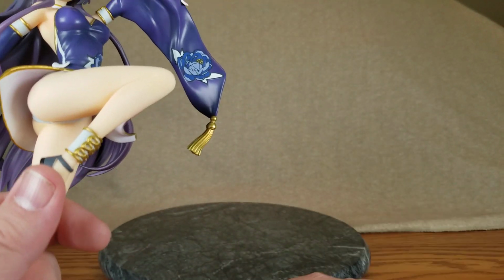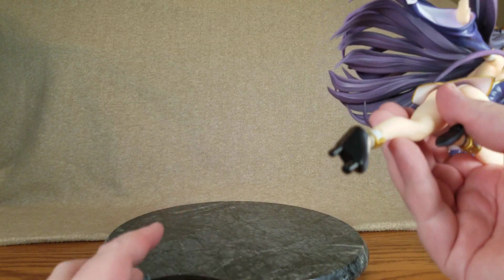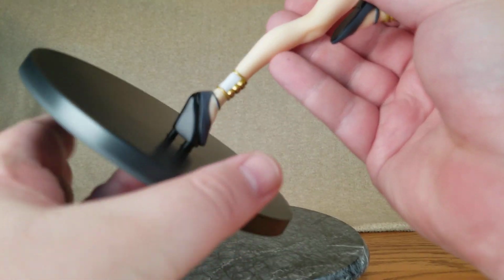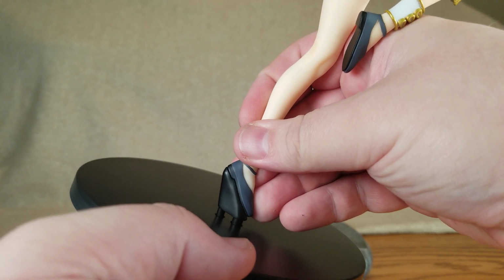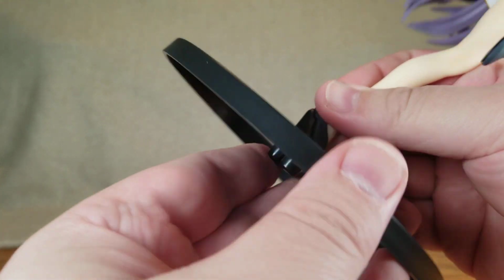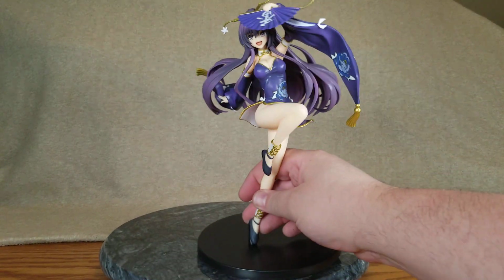Let's go ahead and get her on the base. So the big peg goes in front, which is backwards from normal. Usually it's the small peg up front. This is a pretty tight fit, but it's not difficult at all to get her on the base.